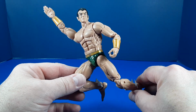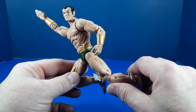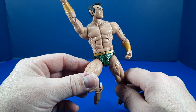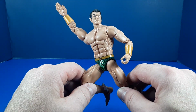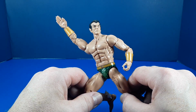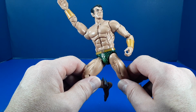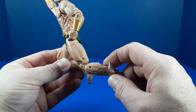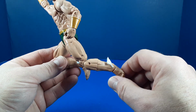He's got all the expected articulation, although in some spots the musculature on the sculpt is a bit odd, like on his abdomen. The space between his abs is really pronounced, so it looks a little strange. But what paintwork he has is well done. The gold on the wristbands and the belt, and he's got a metallic green on his swimming trunks. And his ankle wings are not part of the leg sculpt. They are separate pieces that were added, and they were done in a flexible plastic.